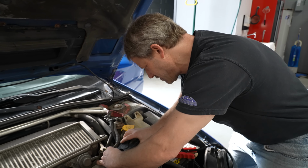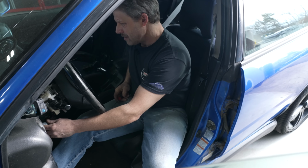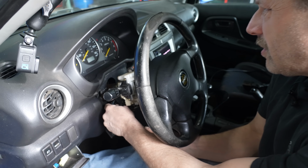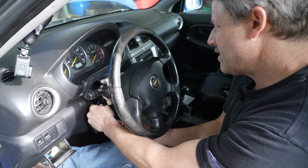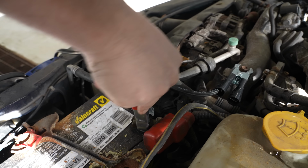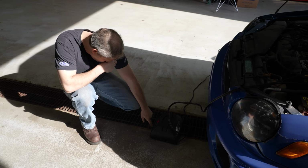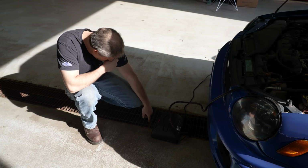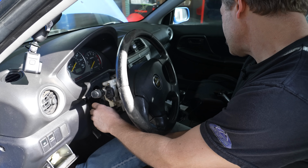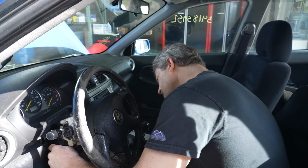Got power? Probably the anti-theft. Man, we got all the lights on. Yeah, let's see. That's interesting. Oh, I bet it's going to work. I just don't have enough juice. Yeah, give me some more juice. Still won't do it, but should.